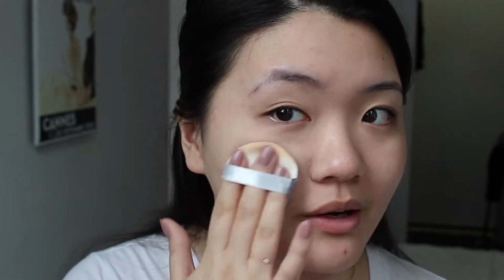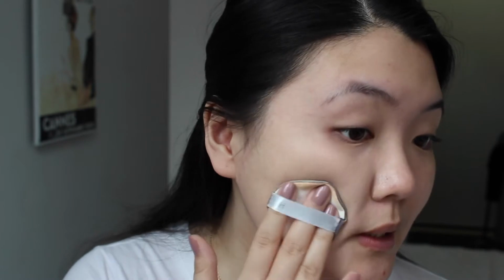You can get quite a bit of coverage out of this, as you can see. I do like how there's SPF in it. Actually, I ran out of my favorite BB cream kind of thing, the IT Cosmetics one, and I've decided to just use this one up before I purchase another one of those. That's one layer. It actually delivered a lot of coverage. It evened out my skin tone for sure, as you can see.